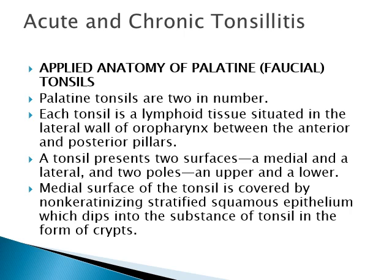We pass to the tonsillitis. We mean by the tonsillitis inflammation of the palatine tonsils, which line the oropharynx. Each tonsil is lymphoid tissue in the lateral wall of the oropharynx, between the anterior pillar and the posterior pillar. Anterior pillar is the palatoglossus muscle, posterior pillar is the palatopharyngeus muscle.